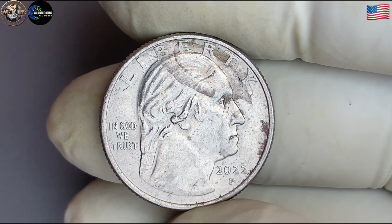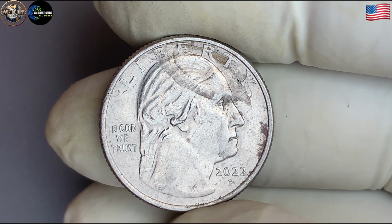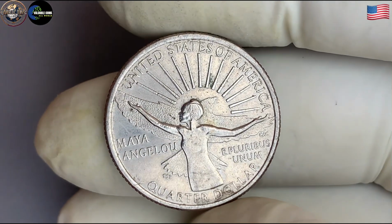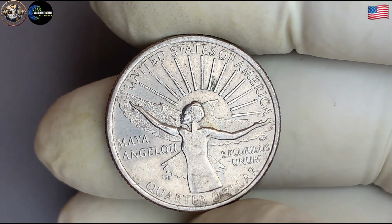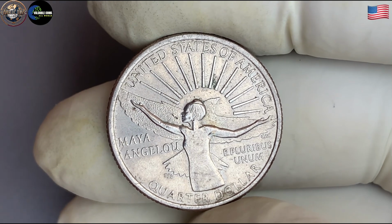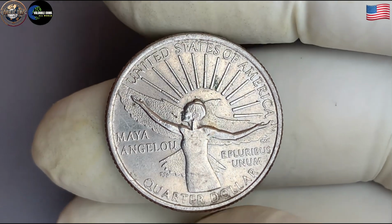Now, let's talk about the value of this coin. The price of a coin is determined by several factors, including rarity, condition, and collector demand. While most of the 2022 Maya Angelou quarters were minted in large quantities, certain versions, particularly those in excellent condition, have caught the attention of collectors and can command impressive prices.